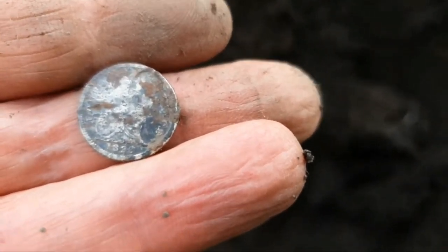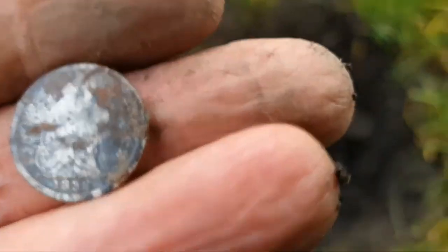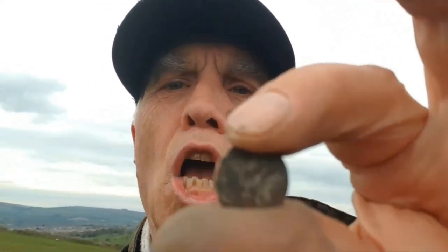Aha, nice, nice, nice. We'll have a bit of that. Oh, yes, that's all right. Only I found loads of trash and loads of other iron bits and rubbish. That's the only coin I've had, a silver one. And it's a groat, which is nice, 1838. She got on the throne, did Queen Victoria, 1837. So just a year after her reign. Cracking. We'll have a bit of that.